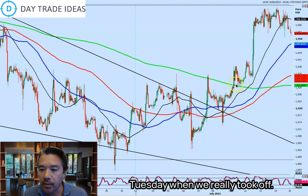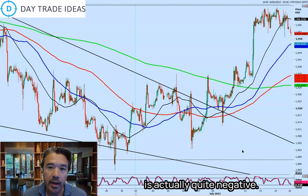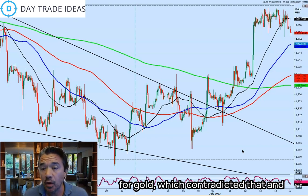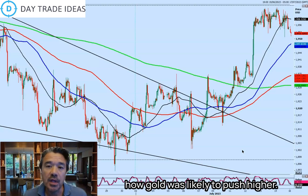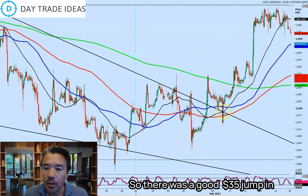On Tuesday, when we really took off, I talked about the longer term picture for gold, which is actually quite negative. I talked about the short term picture for gold, which contradicted that, and how gold was likely to push higher. And indeed we did. We actually got up to 1964. So there was a good $35 jump in gold last week.